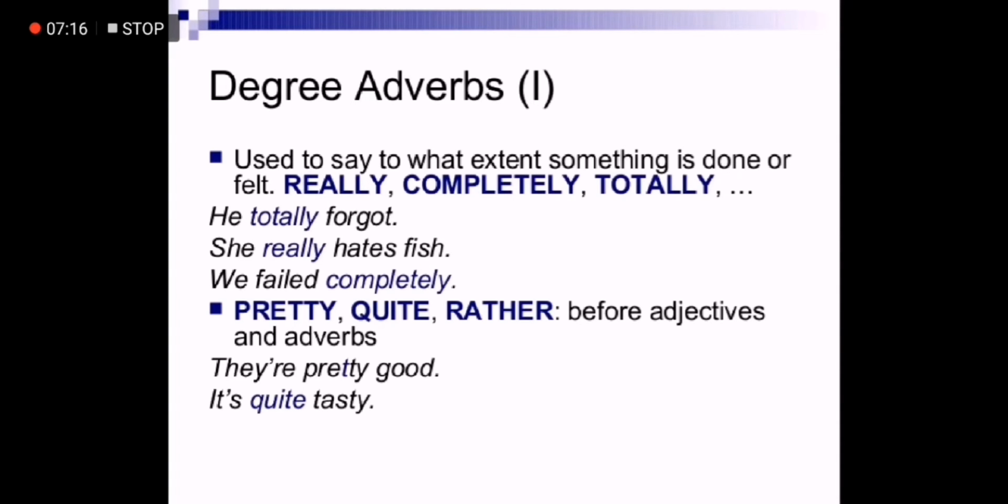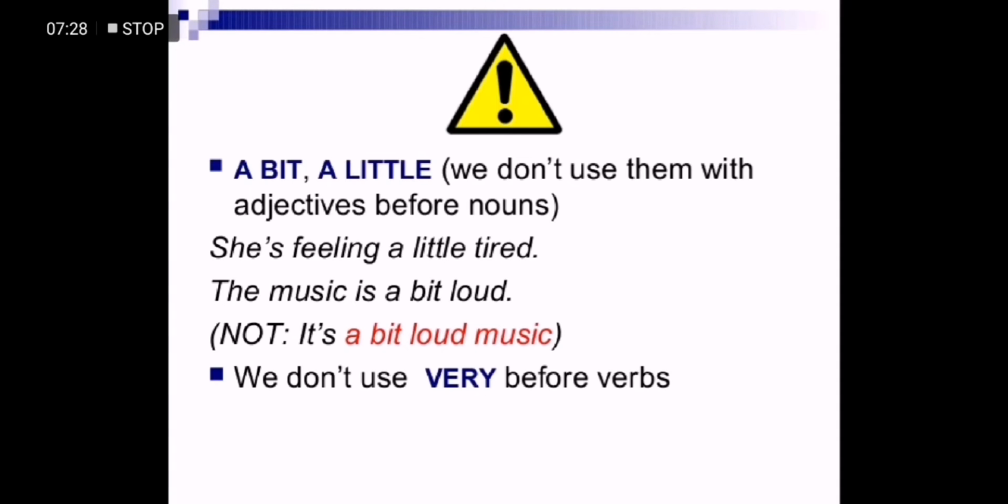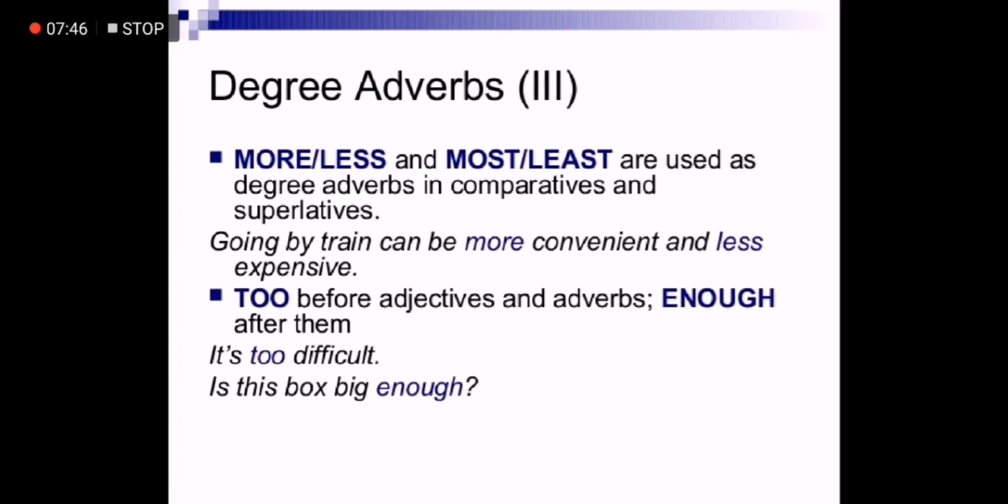And now we have pretty, quite, rather. They are used before adjectives and adverbs. For example, they are pretty good, and it's quite tasty. So pretty and quite are adverbs here. Now we have a bit, a little. We don't use them with adjectives before nouns. Like, she's feeling a little tired. The music is a bit loud. So it's not a bit loud music. And remember, we don't use very before verbs.